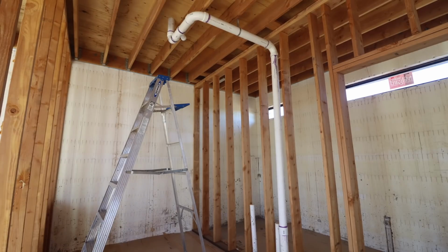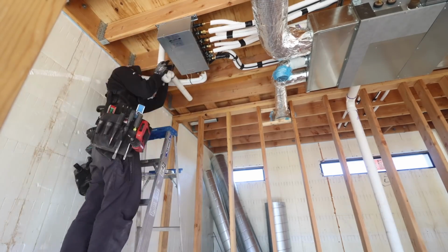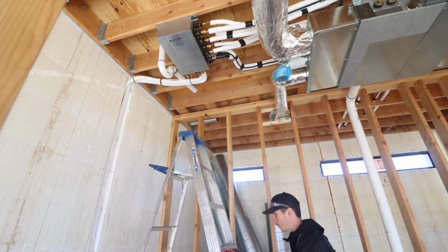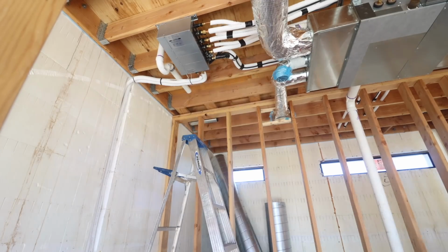One thing that you're going to notice that is kind of different with our system is that we've got both gray water drains and septic drains. So all the toilets obviously go out to the septic system, whereas the shower, the tub, and the bathroom sinks, they all go out to gray water. So we're going to be utilizing the water twice as opposed to just using it once.